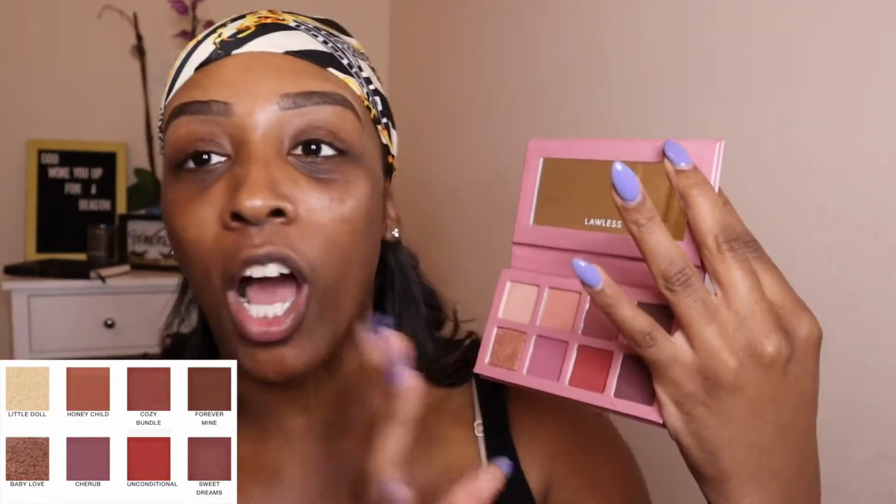I thought this palette was super cute because first and foremost, it's super neutral, so you can wear it all year round. It just has some nice softer to deep tones, and I really like that. So I'm going to swatch them on the back of my hand, you guys, and then we're going to go ahead and play with the eye a little bit.